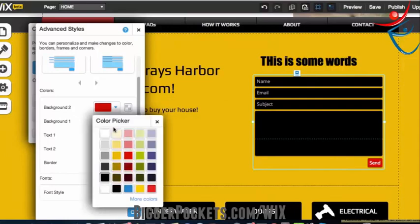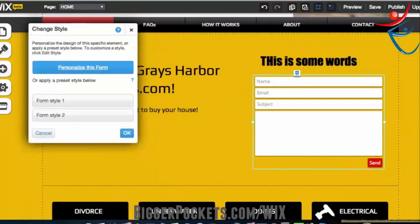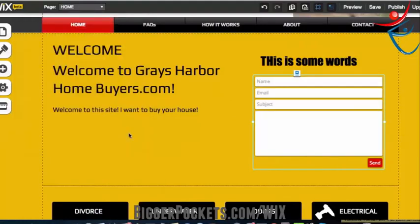Background, we don't really want that color background. I want white background. Yeah, that looks way better. The text, I think I'll make it kind of a gray color for the text. Except for maybe we want that one to stay white. That was a send button. But name, email, subject, that looks okay. We hit OK. We hit OK. And there we go. Now I'm going to click it again. It says show on all pages. I want it to show on every page of this thing, because I want people to contact me.